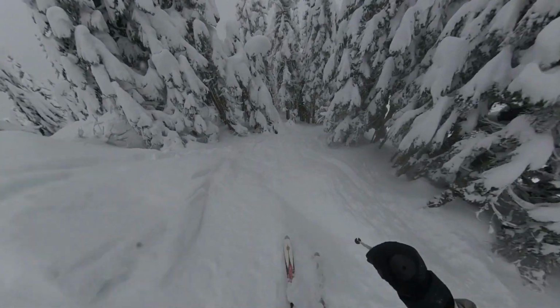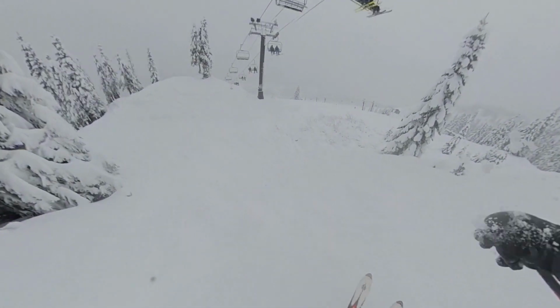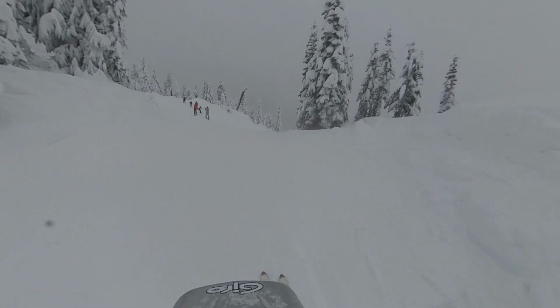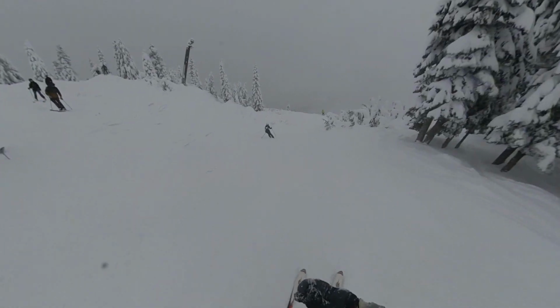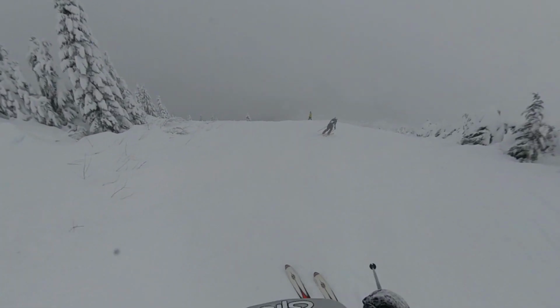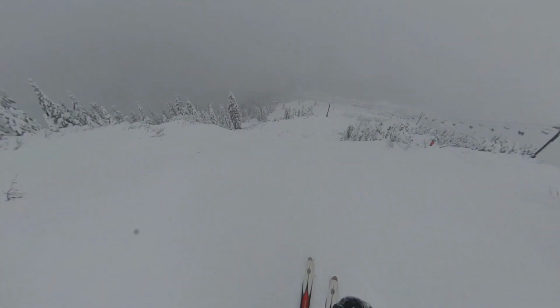So even with early season conditions, you can still find some stashes of deeper snow and more fun little bits of terrain right off the Pacific Crest Chair. Now, it's only going to get better. It was snowing hard today, and I think the forecast is calling for more snow, so even though you can find exposed treetops and limbs, I'm sure these are going to get covered up very soon, and like we said earlier, the season is just going to get better.